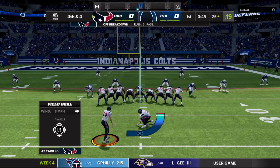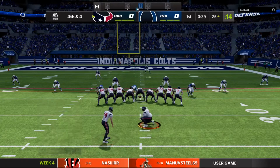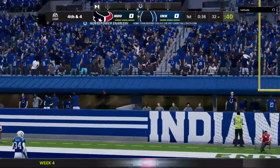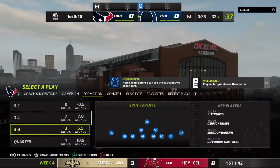Chase McLaughlin for the field goal. A 42-yard attempt. And this is going to be no good. He missed it off to the left, and this will remain a scoreless game. So an empty possession there.